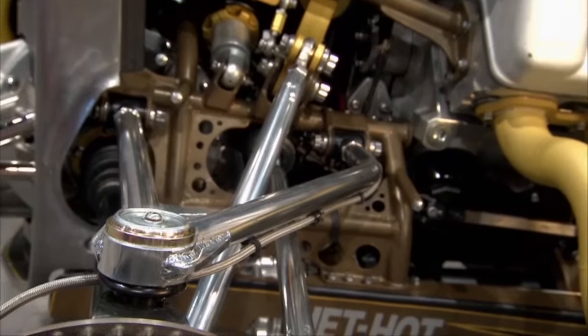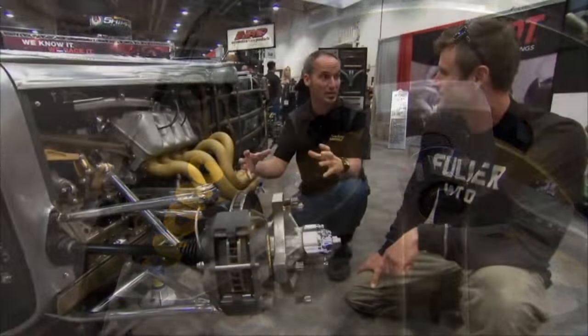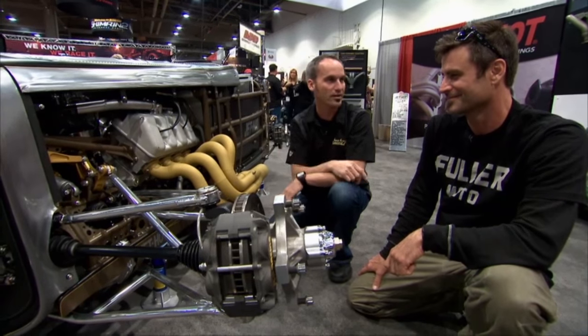So this is no carpet crawler. 800-plus horsepower driving four monster-sized wheels. This thing is gonna be nuts. I can't wait to see you guys go out there and race it and drive it hard.